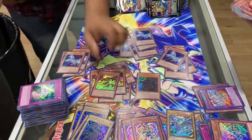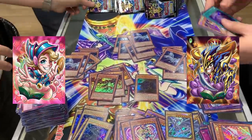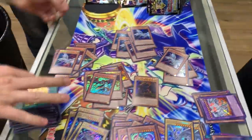Another Slifer. Let's go. Here we go. What card could you do, Roman? I did a Black Luster Soldier. You did a Black Luster Soldier? Yeah. Oh, man. Three Magician Girls. That's a good one. Let's go for four.